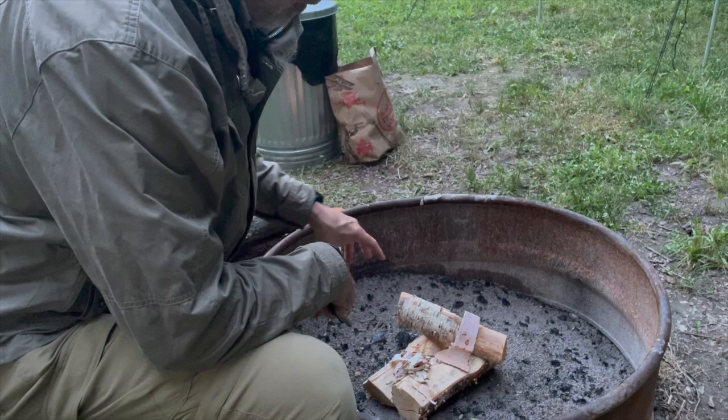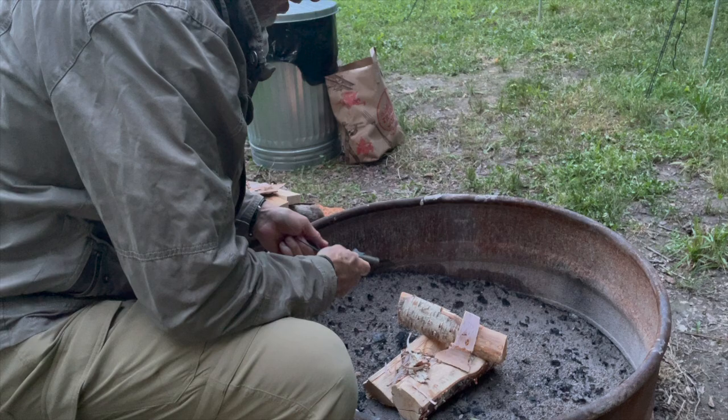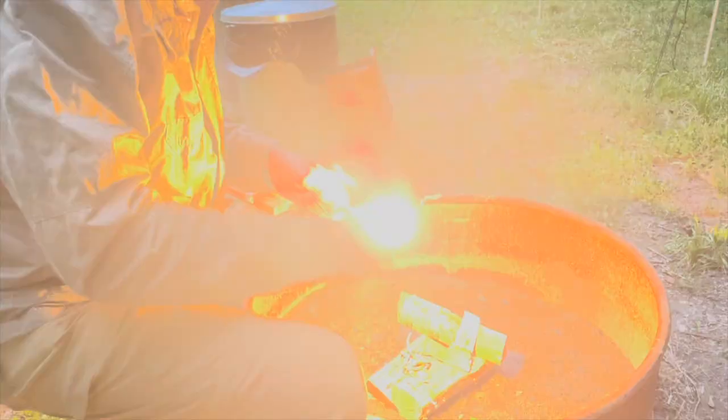I think I'm gonna get this started pretty quick. I'm not using any fat wood, and I'm just gonna try to use my birch bark, and I've got fine pieces of it in there, and kind of rubbed it in my hands to get the resin dust on there. So we'll see how many it takes.